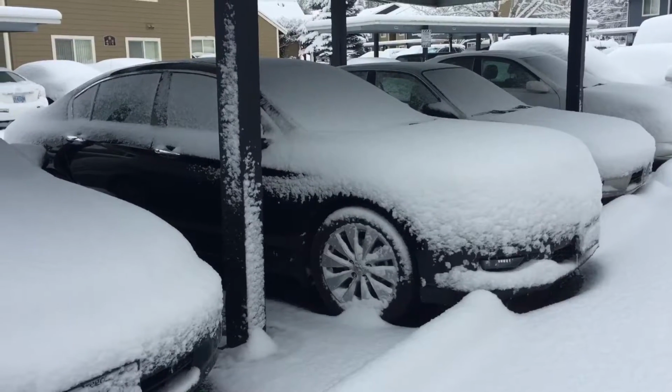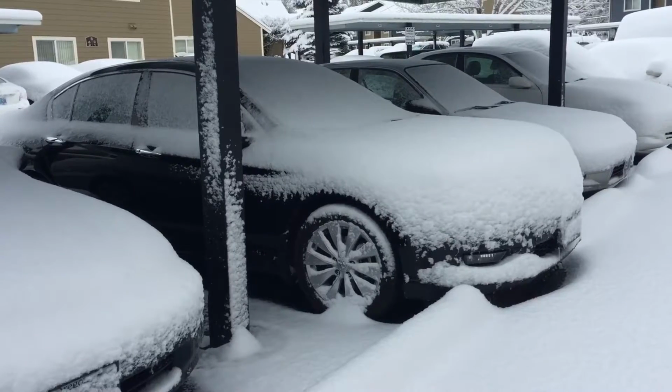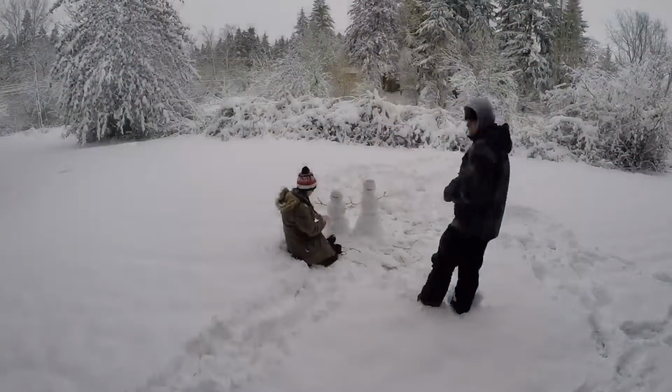My car is nice and frozen. Has less snow than mine, though, at least. Yeah, that's true. Has it less snow than you?